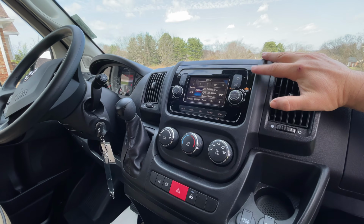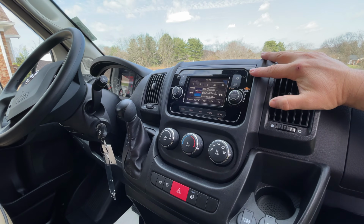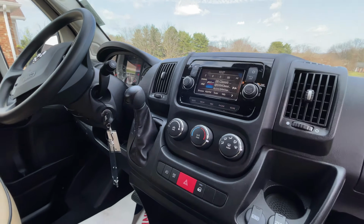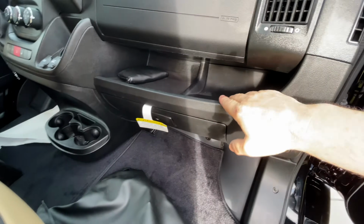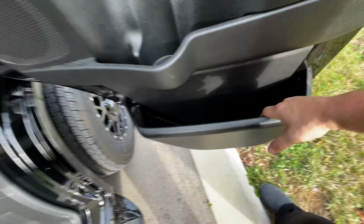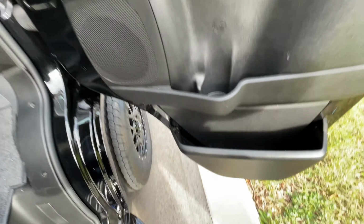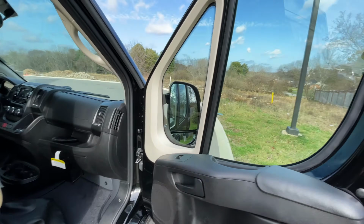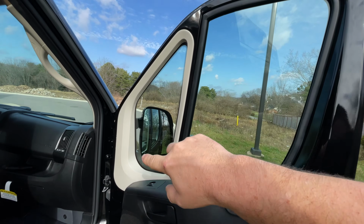I would like another version of this if it was up to me, but they did add a bunch of extra stereo componentry in the rear of the vehicle, which is nice. Another shelf here, another cup holder here. If you need more space to store stuff, you've got some personal problems. There's a ton of room. I like how they've gone with the dual tone on the inside.